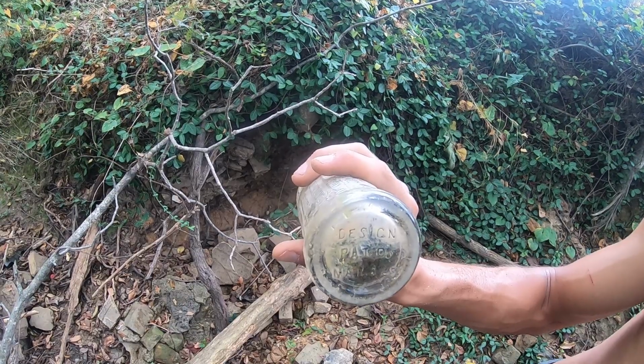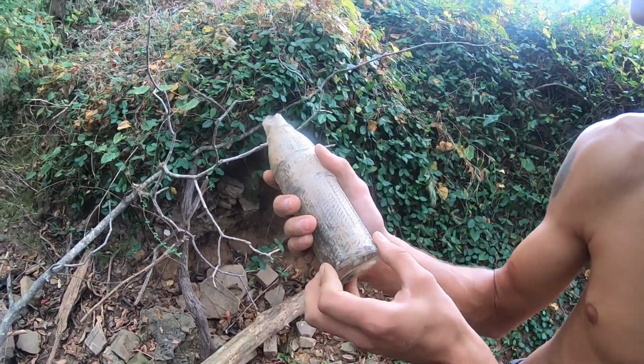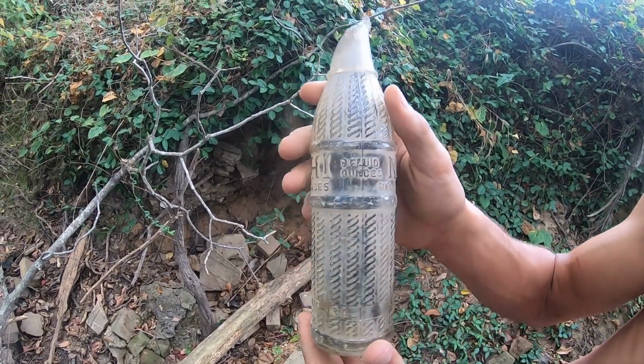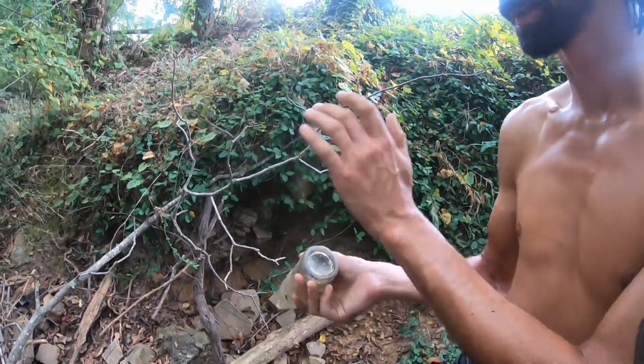Obviously that's just the patent date, so this bottle probably isn't that old. I would still probably say, okay, there's the date code right there. So 1937, guys. But yeah, still a pretty sweet bottle, guys. It'll make an awesome drinking glass. It would have been really sweet not to have been broken, but can't win them all.